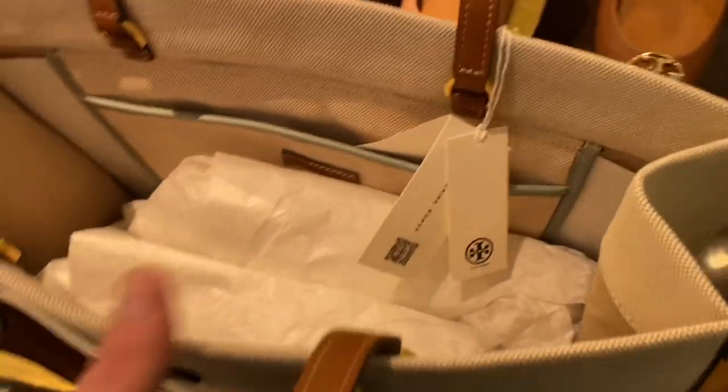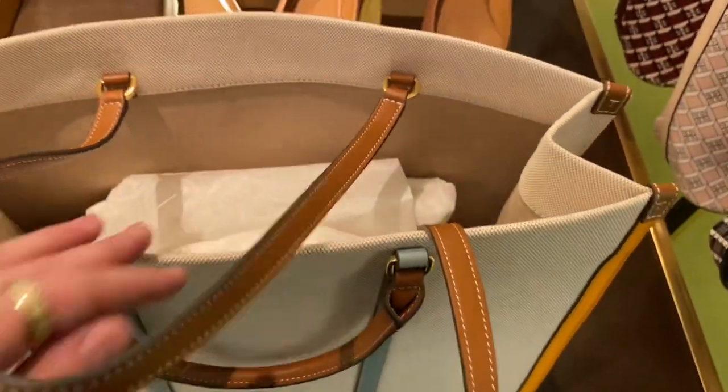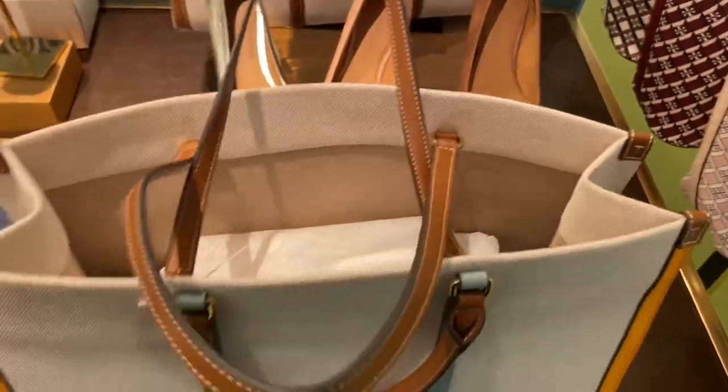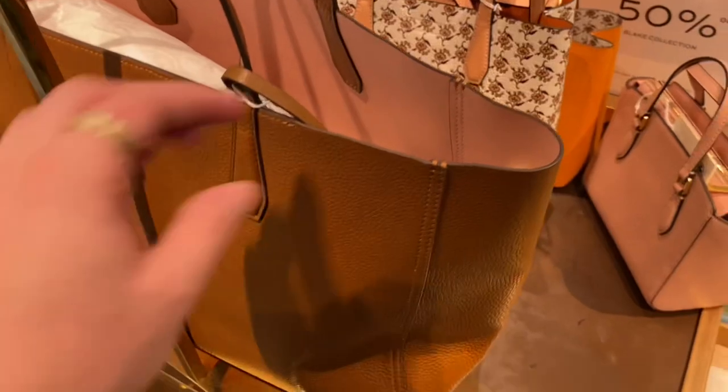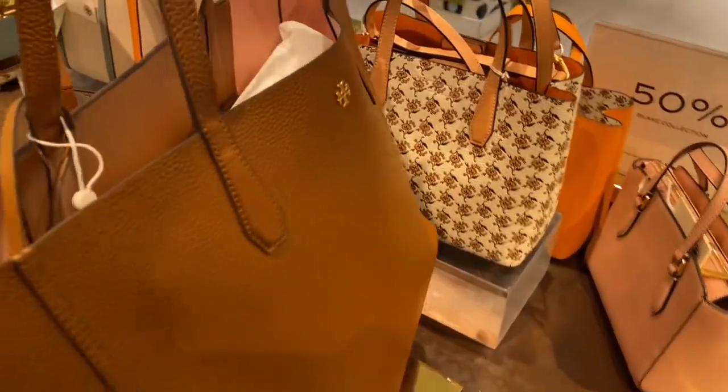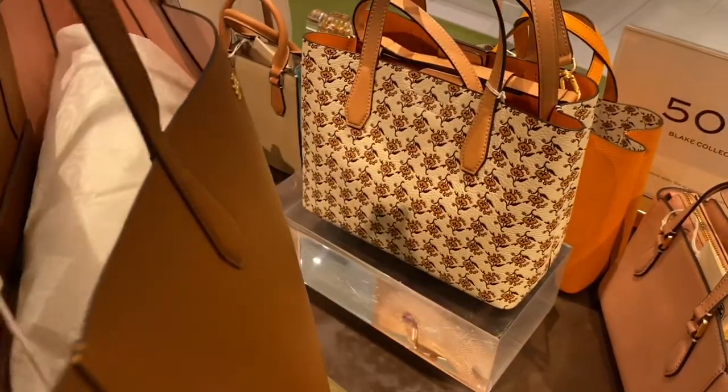And this one has the Tory Burch little logo on the inside as well. But I will say, I didn't really like the microfiber lining used. I did not like that. To me, that looks like it would be cracking and getting dusty. You know when vintage bags crack in a certain manner and it starts getting dusty and falls apart and you can just tell the materials are disintegrating? It looks like that would start to disintegrate in like 20 years. That's just what it was giving to me.